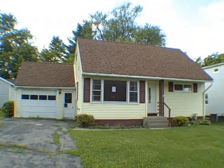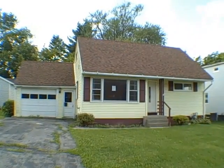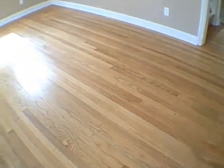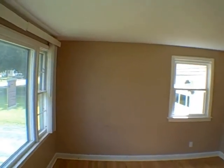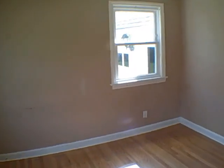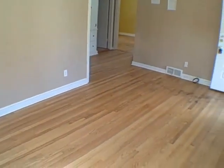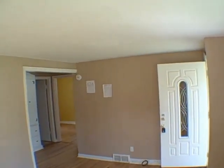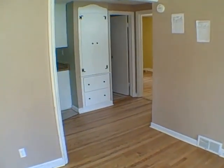HUD is currently asking its introductory price of $90,000 for this house. I'm expecting a lot. Let's go inside and take a look. The reason why I'm expecting a lot from this house is because, well, price. However, in 2007 it did sell for $91,000, and it is assessed for $92,500. This is your typical post-World War II Cape Cod.